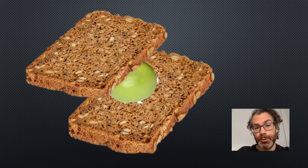Unfortunately, since Brexit, this is all we can eat in the UK now. We can't get any French cheese or anything anymore. So for our international viewers, this is our diet now in the UK.